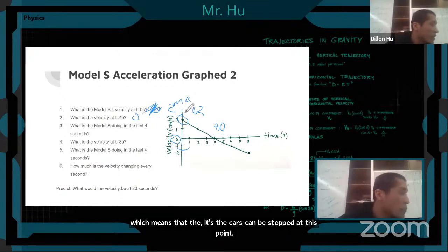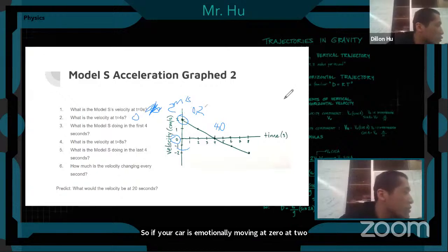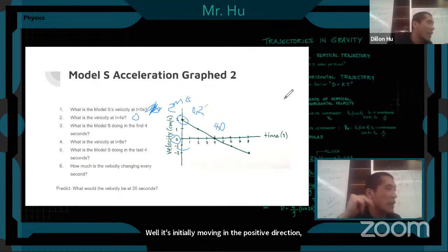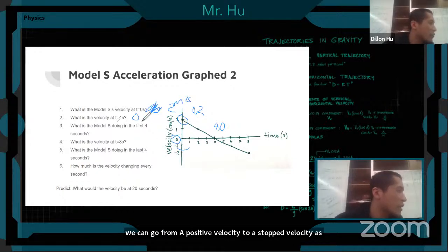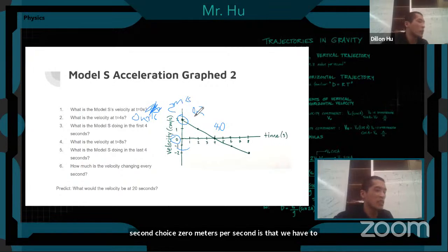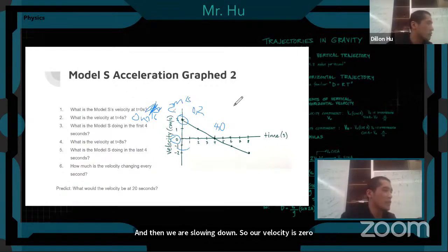So if your car is initially moving at 2 meters per second, and then it goes down to 0, what is the Model S doing in the first 4 seconds? Well, it's initially moving in the positive direction because the velocity is positive, but we end up with a 0 velocity. We end up being stopped. Yes, I did forget the meters per second. Thank you for letting me know. The only way to go from a positive 2 meters per second to 0 meters per second is that we have to essentially be braking, right? We essentially have to be slowing down. So we initially are going in the positive direction, and then we slow down until our velocity is 0.